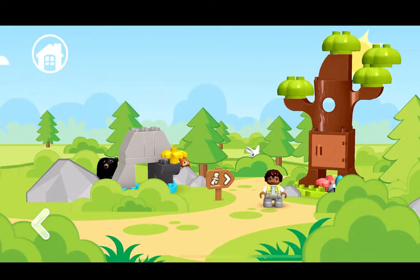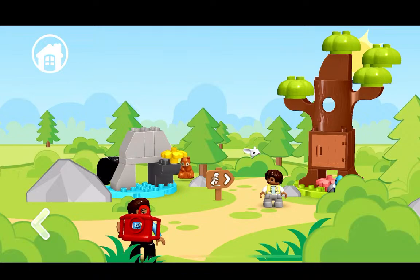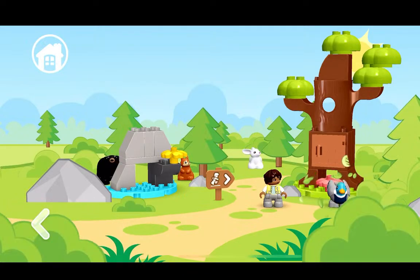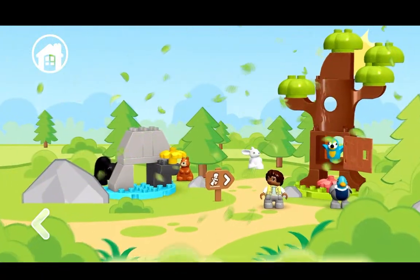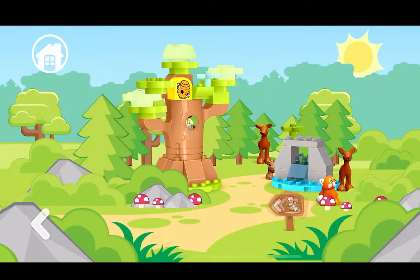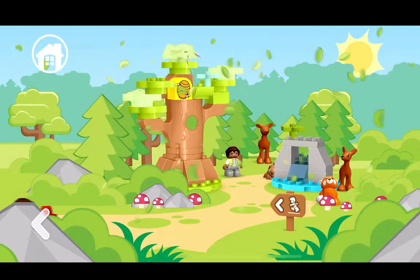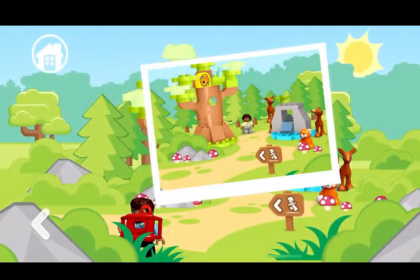On this level, we need to find all animals and birds that have hidden. Let's see. I see, oh, it's a bear. Hello, bear. I see the squirrel, the white rabbit, and the dog, and maybe someone is there. Yay, it's a parrot. Okay. Who is there? Oh, orange fox. Reindeer. It's a pig. One more in there. Hello. And oh, it's a home of bees. Take a photo, please. Thank you.